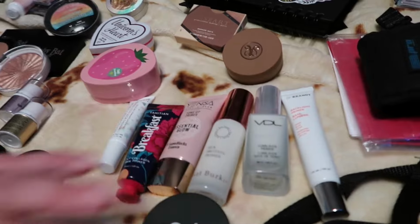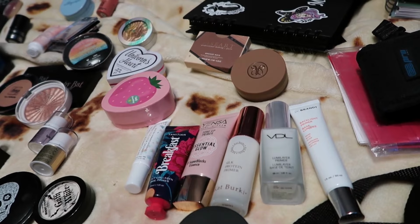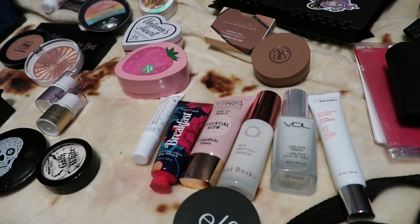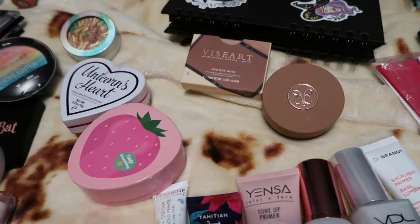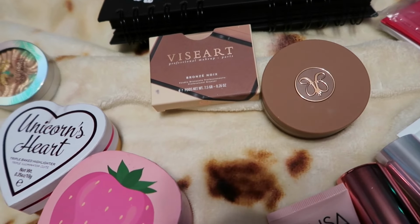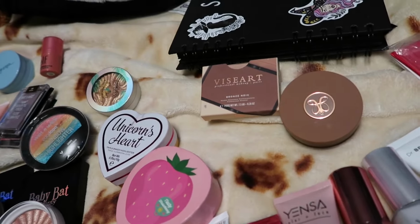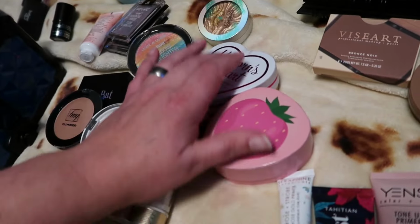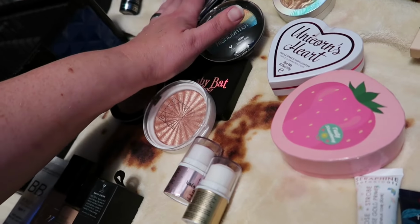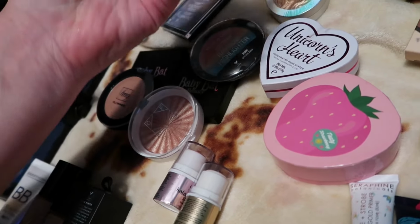And I've got 1, 2, 3, 4, 5, 6, 7 primers. And I know I've got at least 2 more in my Nightmare Before Christmas. And there's the only 2 bronzing. One of them was already in here. 1, 2, 3, 4, 5, 6, 7, 8, 9, 10, 11, 12, 13 eyeliners.